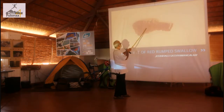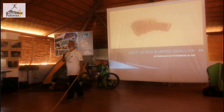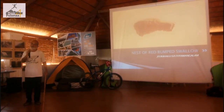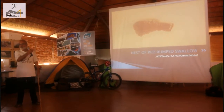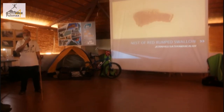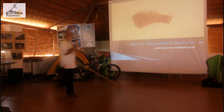This is the entrance. The bird goes in and lays eggs here, in the chamber, and they feed it. And any old dilapidated building where there is not much habitation, or even in habitation, this was taken, you won't believe, in the forest quarters at Satyamangalam. How would it be inside the chamber? Let's say this size it is.